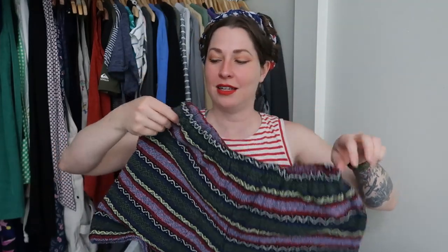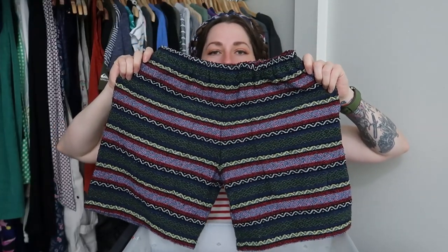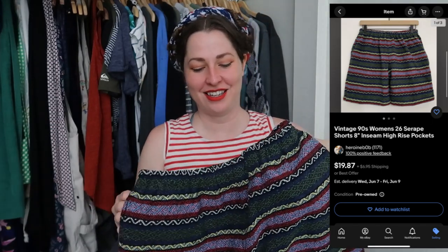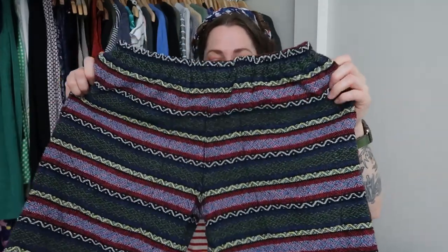All right, so this has no brand tag in it whatsoever. It does have pockets, which is great. It has two pockets. This is just a pair of elastic shorts in serape fabric. So serape fabric, also known as Mexican blanket fabric. That's what this is made out of. This is giving me a very Mary Jane culture, skater culture, indie alternative culture. And these just look like a really comfy pair of lounge shorts. So I listed them for a dollar. I am more than happy to pick those up and see how they do.